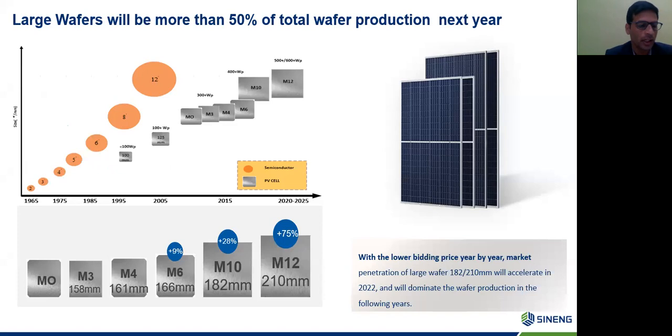So to keep up with the lower bidding price year by year, penetration of large wafer size 182 mm and 210 mm will be accelerated in 2022. And module production based on large wafer will dominate in the following years. As you can see, from mid 1990 to 2020, we can see a clear growth in the wafer size. These are the most popular wafer sizes in the last decade or half, but now more focus is on M10 and M12 wafer size.